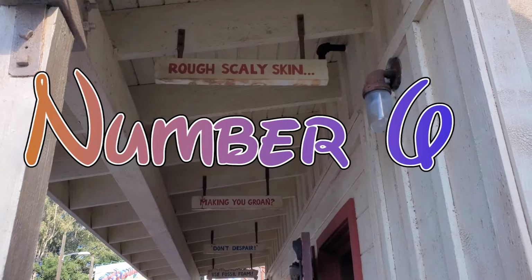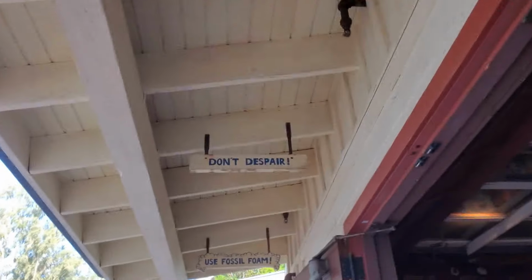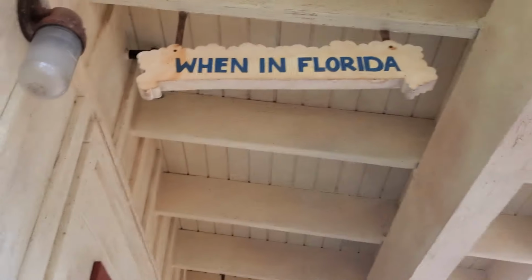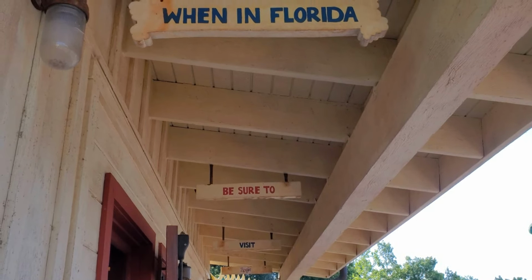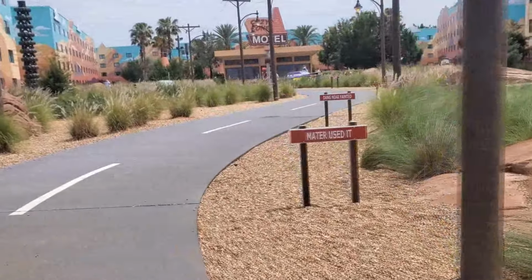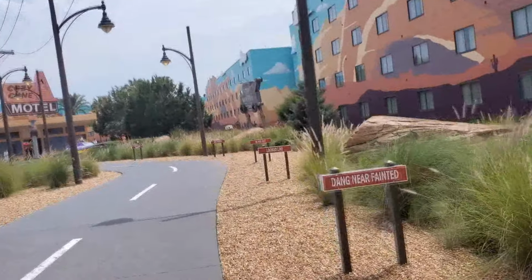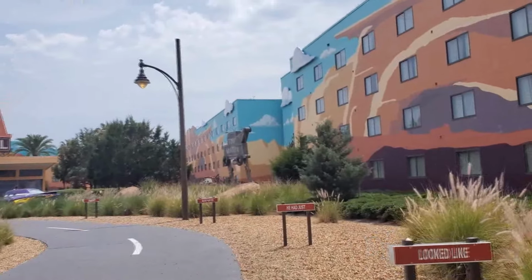Number 6, the roadside attraction signs. On the Dinorama side of Dinosaur Treasures, you can find double-sided signs hanging from the ceiling. On one side, you have "Rough, scaly skin making you groan? Don't despair, use Dinosaur Foam," and on the other, you have "While in Florida, make sure to visit Epcot," which features a more retro-style logo than what we have for Epcot now. As a fun fact, you can find similar signs over near the car suites at Art of Animation, right down to a reference to Rusty's in place of Dinosaur Foam.